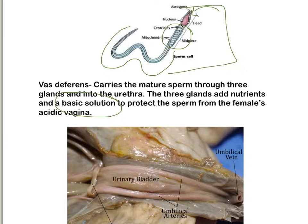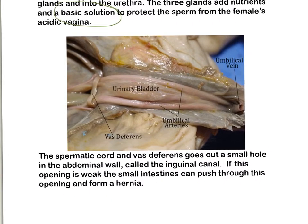So in this picture here, we can see a blown up picture. Here's the bladder. You can also see the umbilical arteries and the umbilical vein. And then here's the vas deferens right here, and here's that inguinal canal I was talking about. That little ribbon at the base of the bladder is the vas deferens. Now the spermatic cord is what we refer to that contains the vas deferens. And if you notice, there was an artery that went along with it down that inguinal canal to supply the cells in the scrotal sac with nutrients and oxygen.